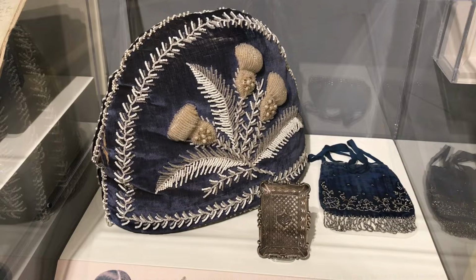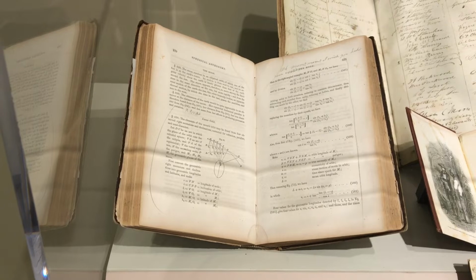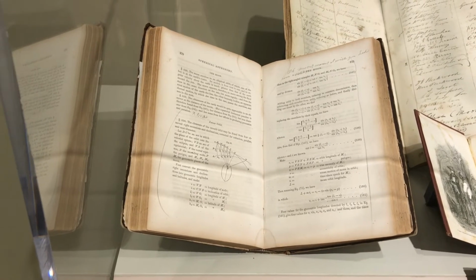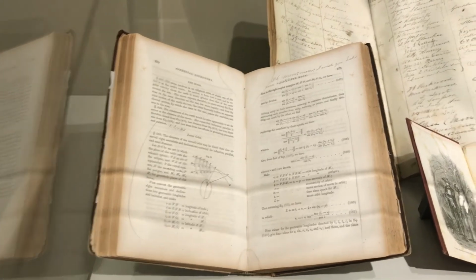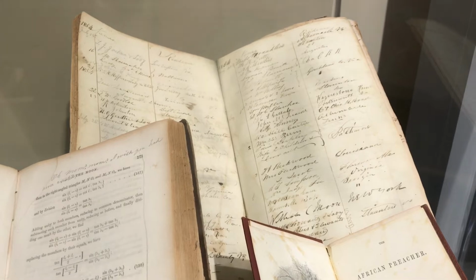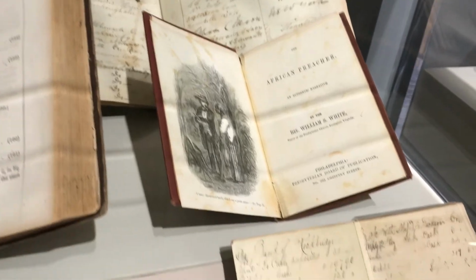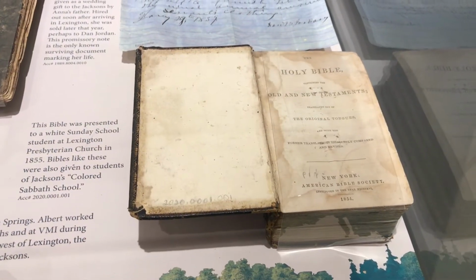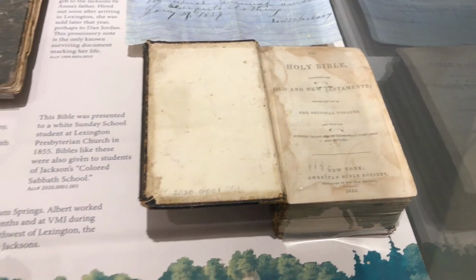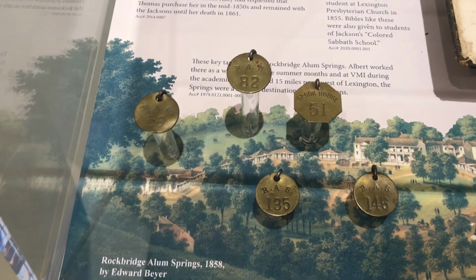Some of the books used by Stonewall Jackson. This is Bartlett's Spherical Astronomy, and Stonewall Jackson used this in his natural philosophy class in 1856. And some other books and notebooks. Now, this Bible dates back to 1855 and was handed out at the Lexington Presbyterian Church where Jackson attended. These are some key tags from the Rock Bridge at Lump Springs.